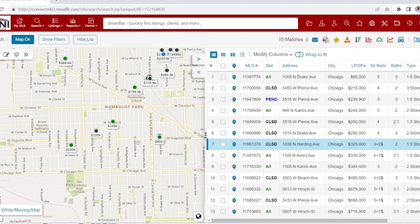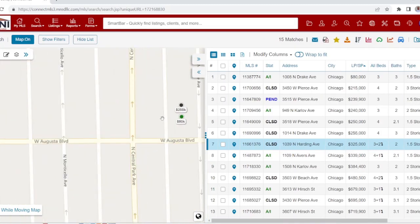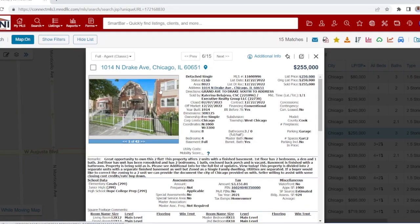They can change a lot, so I don't really want to look too far up there. Let's see what else. What about this one hiding over here? $255. Let's check this one out. So this one sold for $255. Now it has 4 bedrooms and 3 bathrooms, so it's a little bit bigger than ours. It has an extra bedroom and an extra bathroom, but this one sold at $255.